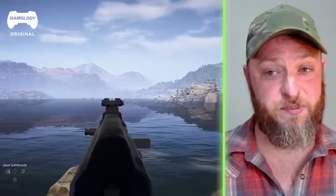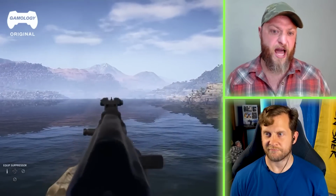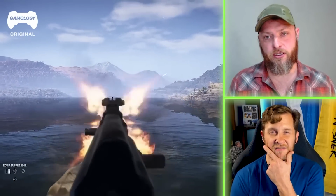Makarovs are great surplus pistols to get a hold of. They're still reasonably inexpensive. They're really fun and really reliable. I can't recommend people getting into them enough. Yeah, you should get one too, bud. So at first this was chambered in 9x18 Makarov, but now you can buy them in 9x19 Parabellum as well.